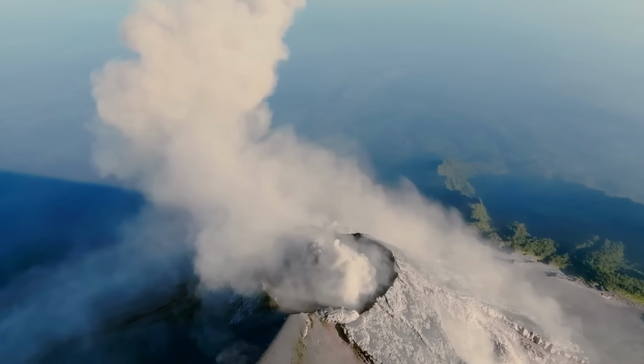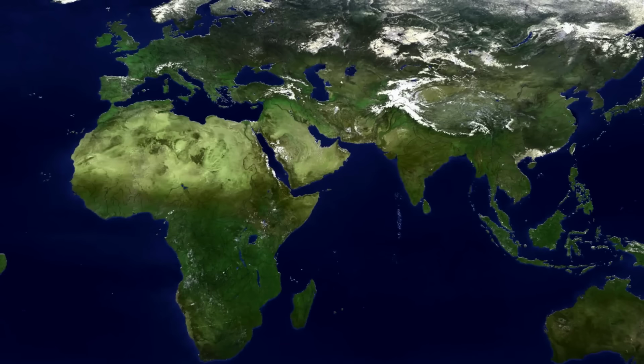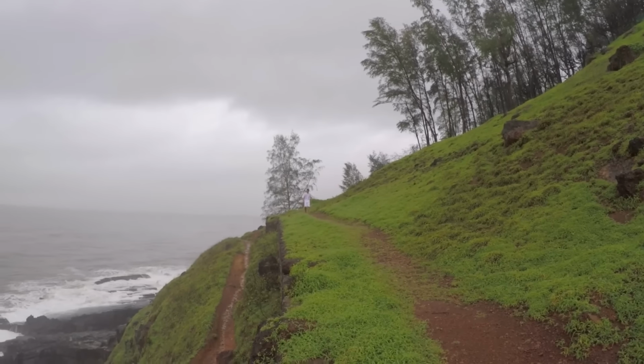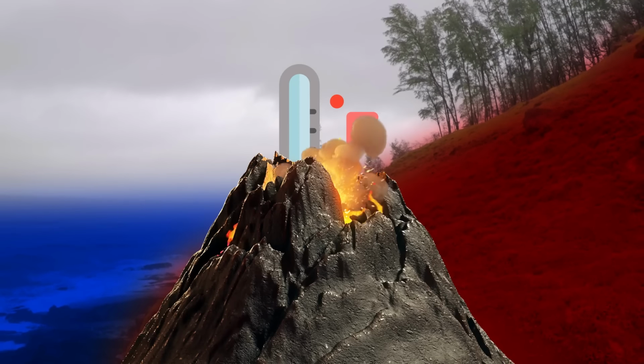There's also evidence that major eruptions can disrupt rainfall patterns, leading to drier conditions in monsoon regions across Africa and Asia. You see, the summer monsoon relies on the temperature difference between land and ocean, which can be altered by volcanic activity.